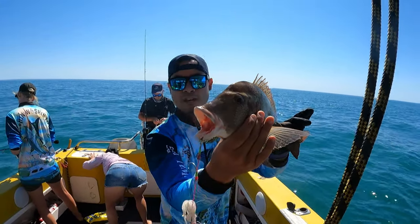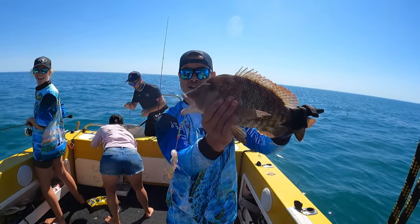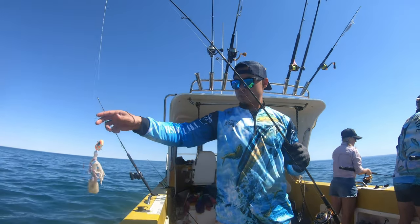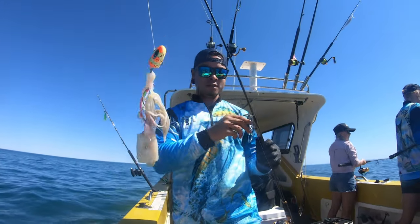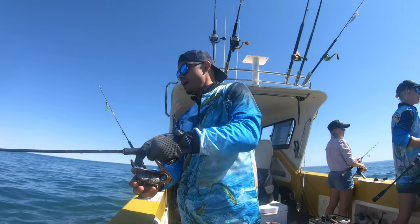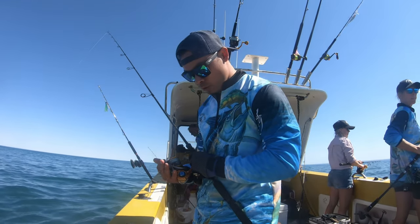Caught, 110 gram Vex bottom meat, first drop. Gotta love Exmouth. How good's that? Here you go, let's try and get some more. You can see, 110 gram Vex bottom meat. Had a Vexed in chuku on before, so catch him with artificials. But, oh, we're back to Old Faithful. Can't beat an original.